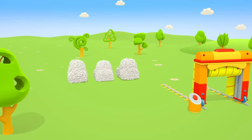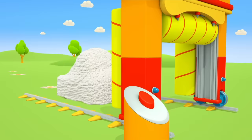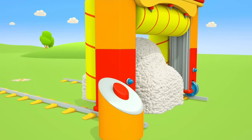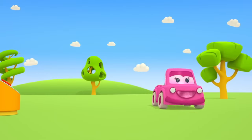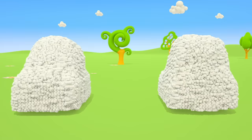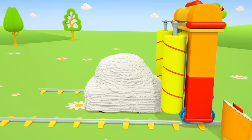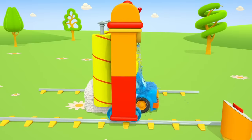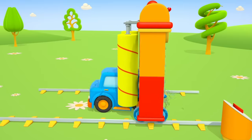Three foamy snow piles are standing in front of a car wash. Oops, they are moving. Let's wash the foam away to see who is underneath. This is Mimi, a pink convertible. And who is that? Max. He also drove to the car wash to get cleaned.